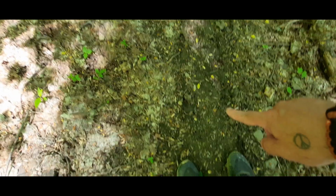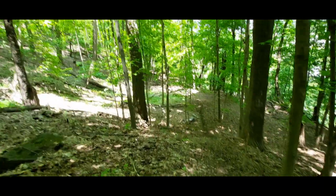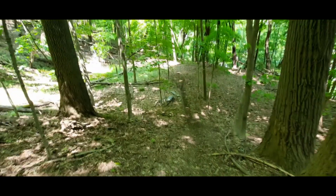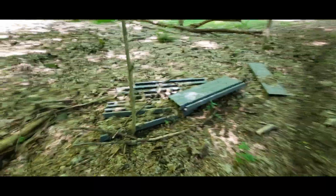Wow, that is a big buck track right there. That's a big deer. That's definitely a buck track. And that's a big one. All right, so I don't see no entrance yet. Wow, I don't know what that is.